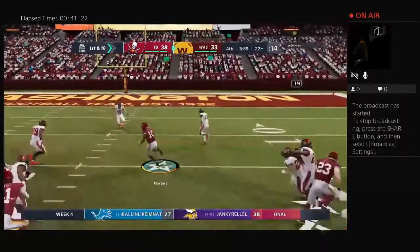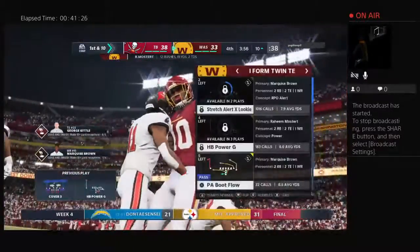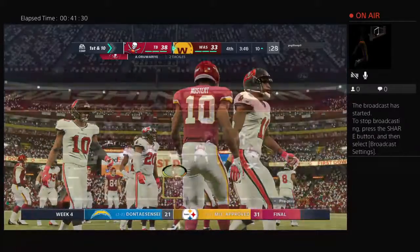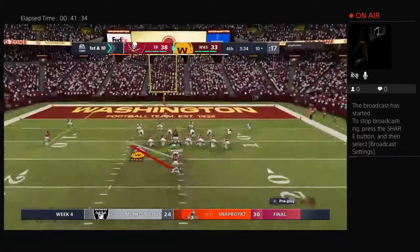On 1st and 10, it's Mostert. And he takes it down to the 10-yard line. Give him 12 yards on that one. It earns him a fresh set of downs. So not quite a 1st and goal. It's 1st and 10 from the 10.